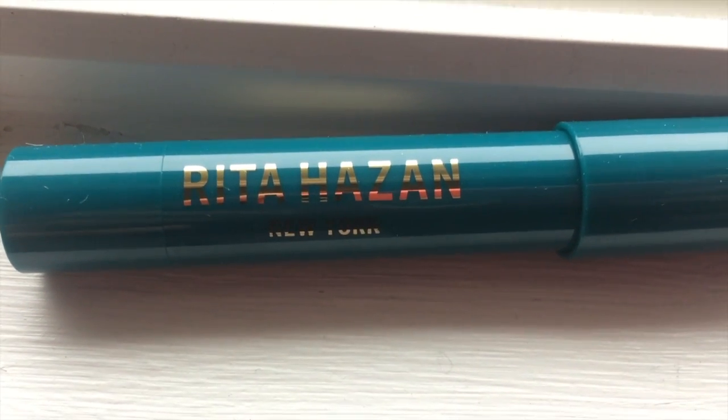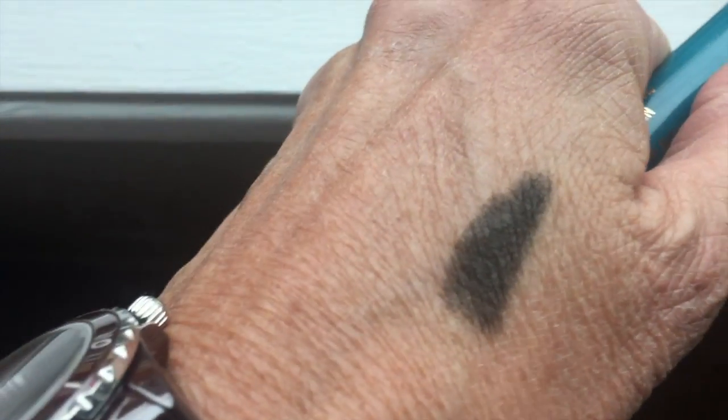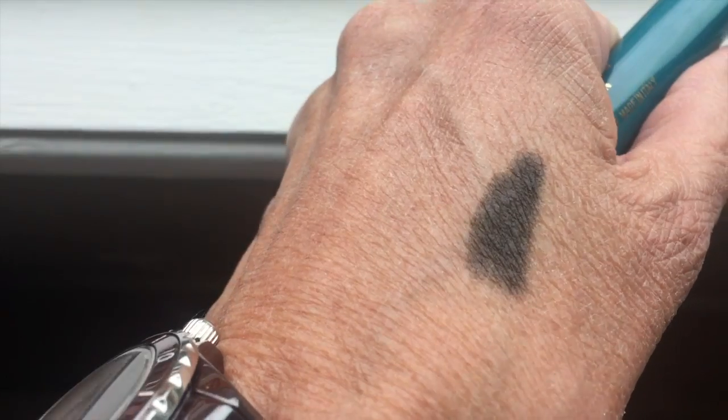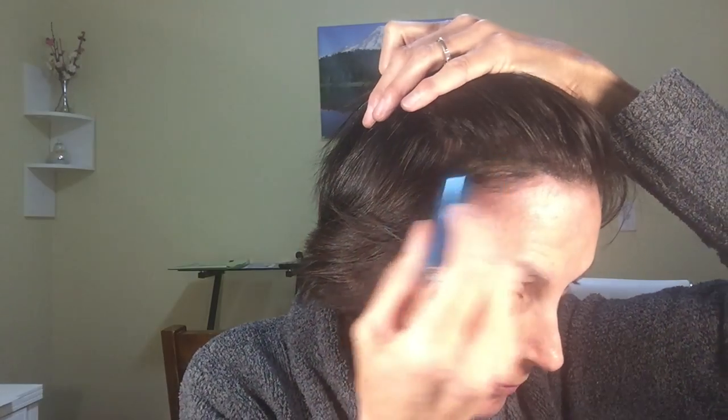This is a root concealer by Rita Hazan. I picked it up at Sephora. It comes in both a crayon form and an aerosol. It's great for touching up any grays. My only complaint would be that they don't have enough colors in this crayon. It's also great at covering up any tiny sparse areas of hair you have. You can just put that crayon on your scalp, fill it in, and you don't look like you have tiny little bald spots anymore. It's a great little crayon for touching up grays and filling in any areas of your hair that are sparse.